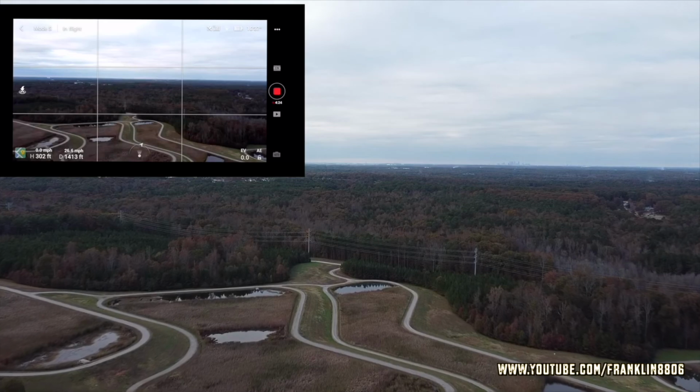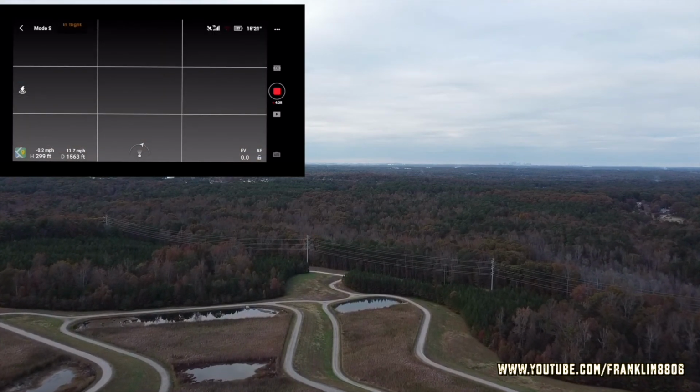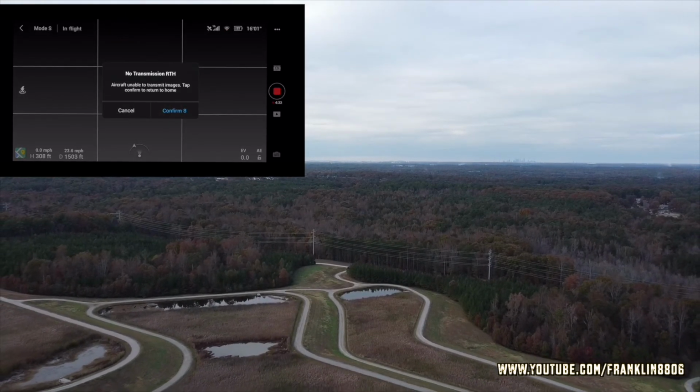So I decided to go a different direction to see if I could get it to go even farther, but I was only able to get to about 1,500 feet before the picture faded this time.